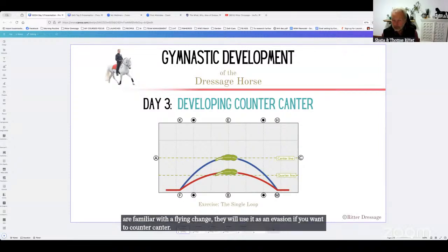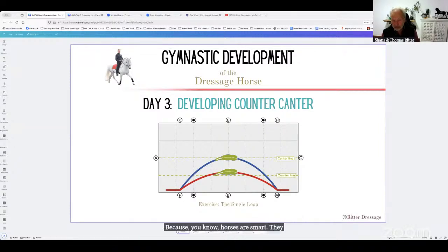Because horses are smart, they go the path of the least resistance. They will do whatever is easiest under the circumstances or requires the least energy expenditure, right? So that's why driving with your outside leg is actually quite effective there. There's no danger of the horse changing leads.